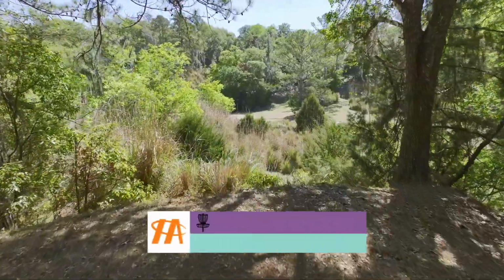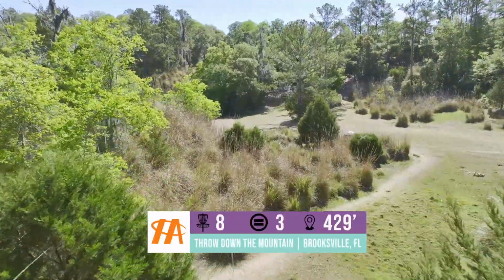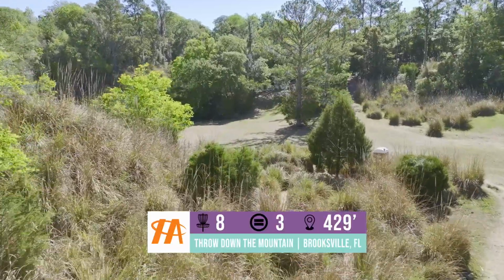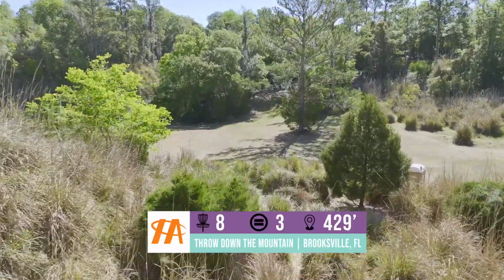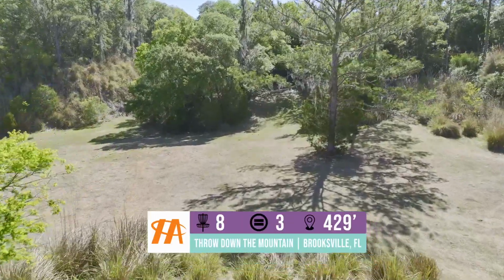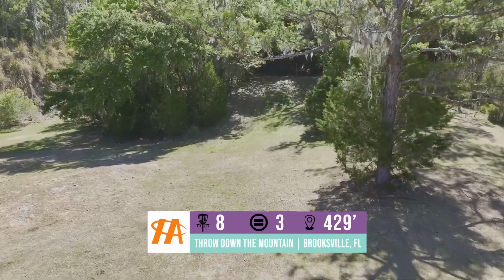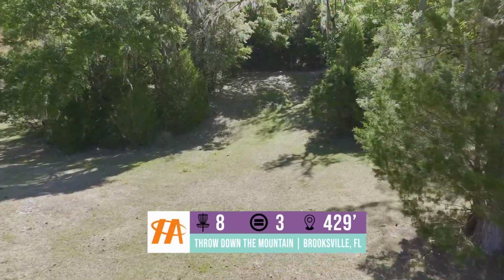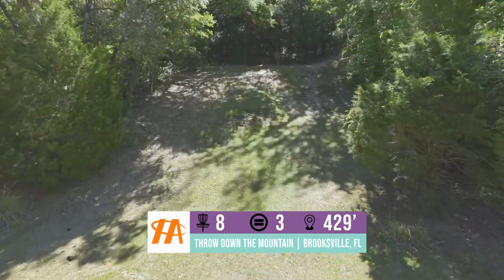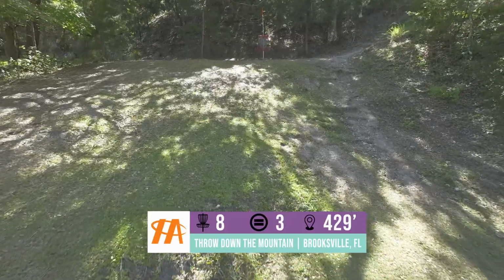Like hole 8 right here. How beautiful is this? A par 3, 425, 429. You have to get out of the chute, and then it goes uphill. Through the years, this hole has had a couple different numbers. It used to be the starting hole as hole 1, but played from a different area. There's just so many course designs through the years. This is just such a great hole. World-class hole right here.